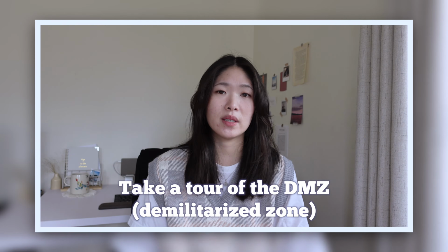The next one I personally haven't done, but it is a very common thing that is suggested for people's itineraries when they look into traveling in Korea, and that is to visit the DMZ, which is the demilitarized zone. From what I have heard, it is very interesting, but also can be very depressing, so you kind of have to be aware of that going in, but you will learn a lot about Korea's history from this as well. Okay, so moving on to lighter topics.